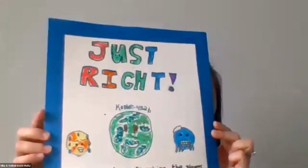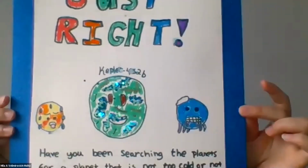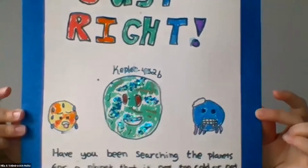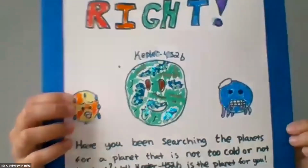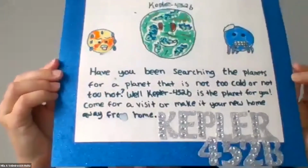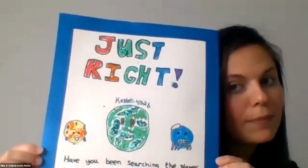All right, everyone. So for my project and for my exoplanet, I chose Kepler 452b. And what I decided to show off is that it is in the habitable zone, which is just right. It is not too hot and it's not too cold. It is just perfect. A perfect home away from home for those of you who want to leave our solar system. And again, not an artist, but I'm still quite impressed that I was able to pull it off.